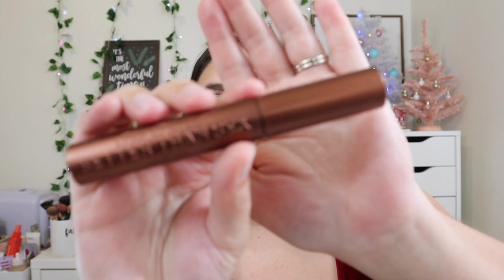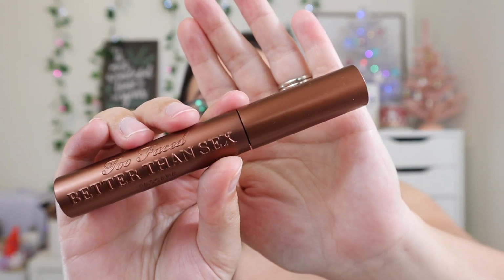All right, second to last product, here we go. The Too Faced Better Than Sex Chocolate Mascara. Talk about a favorite. I loved this so much this year. This is my second tube of the year. I completely used up the other one, and it was getting to the point where it was expiring, so I trashed it. But then I saw that Ulta had this for half off. I immediately added it to my cart and purchased it because I love this.